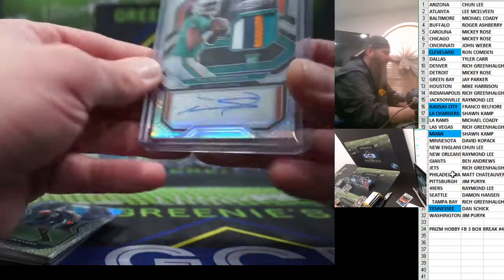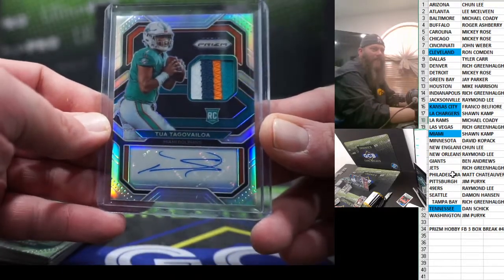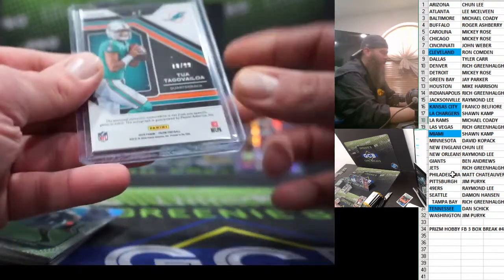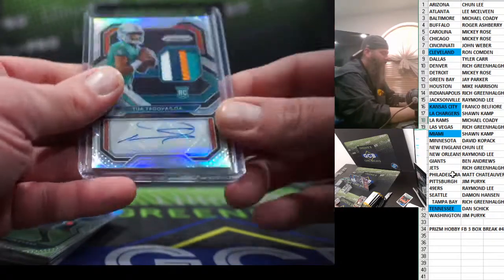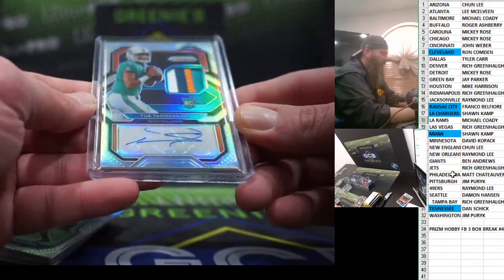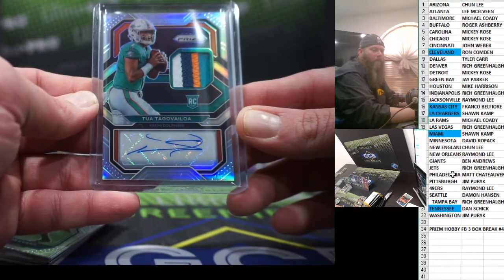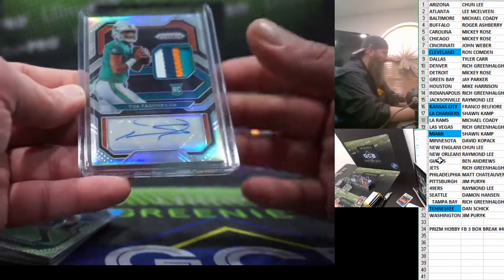There's our case hit. Look at that. Damn. Sean Camp, congrats. 18 out of 99. Centering looks good. Wow. Big boy. Nice hit.